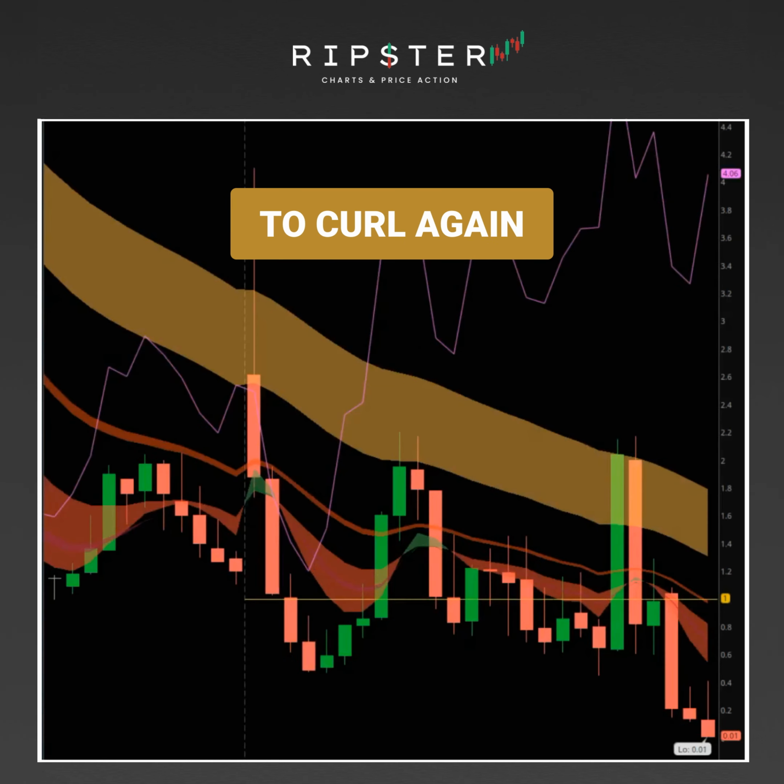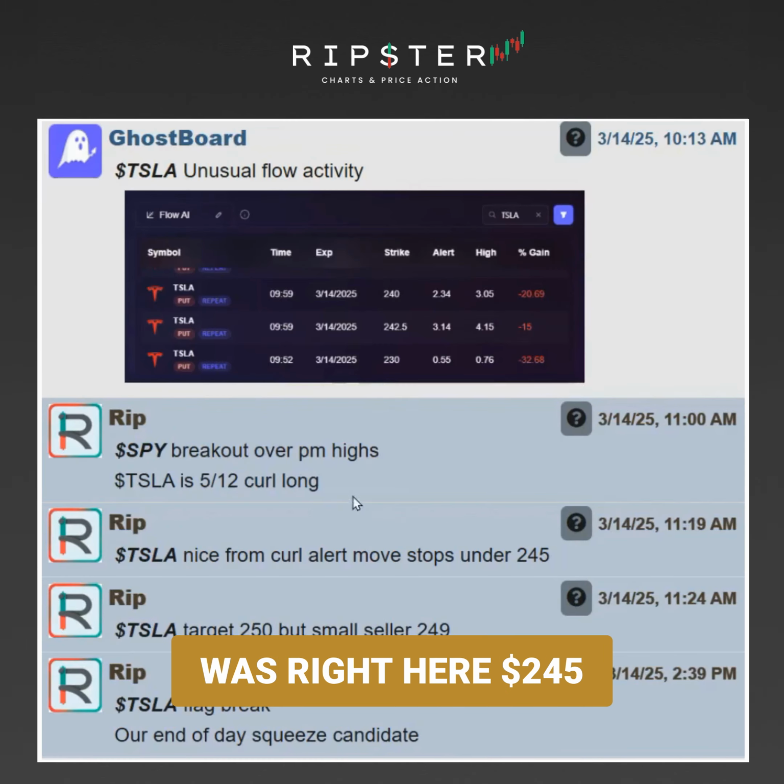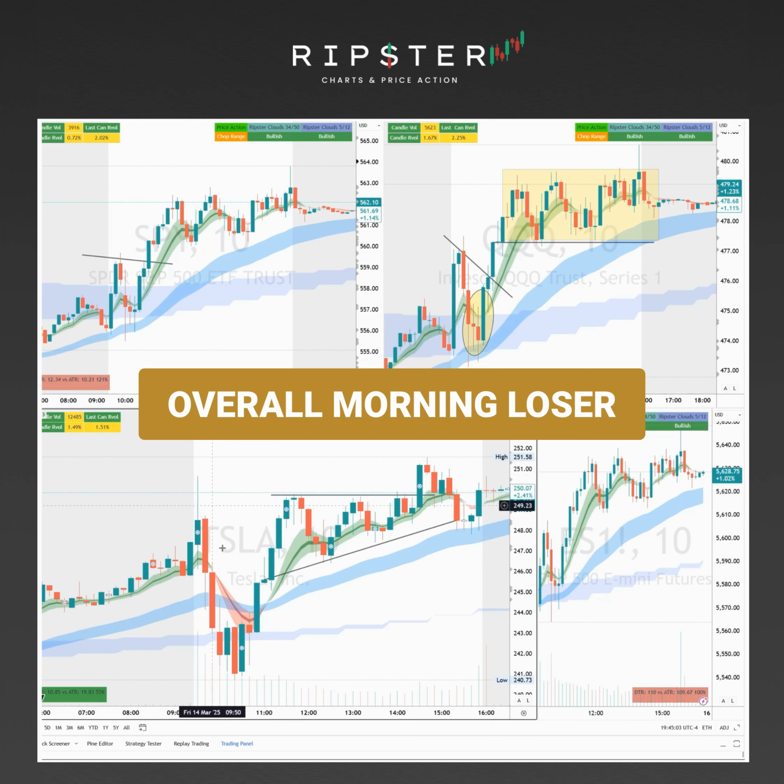When we started to curl again later in the day, when the market was breaking out, then came the long setup again. So that long setup was right here at 245. I told everybody 5 curl long. Overall, morning loser, midday curl. This was a trade loser. This was a good long.